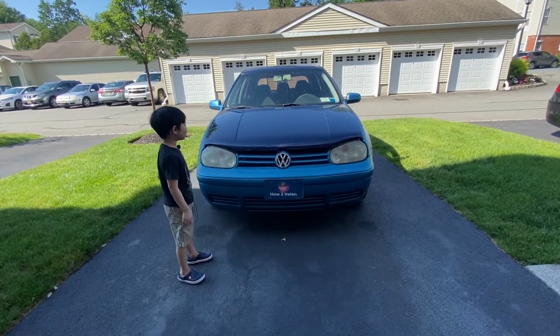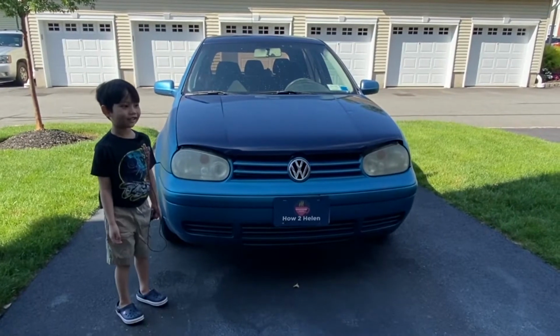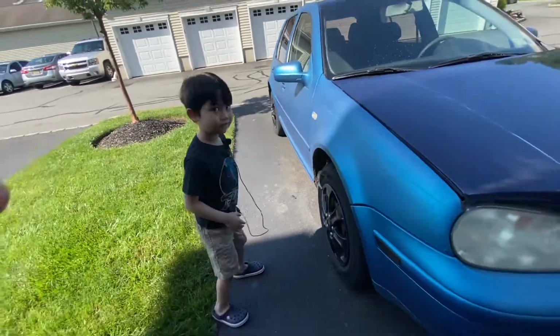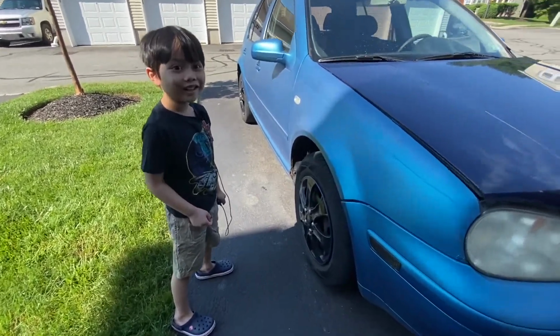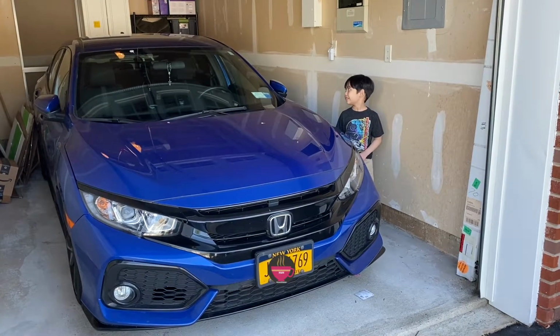This is Teacher Helen's car, and it's broken. Oh! Look at the hole! Is this Teacher Helen's new car?